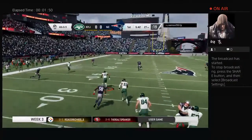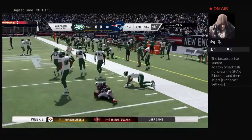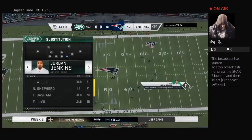And just a single punt for him in the loss last week as he sends this one away. Here's Dorsett. Almost outkicked his coverage there. 48-yard punt, but 10 on the return. And the Patriots take over.